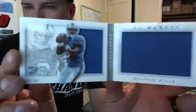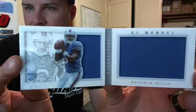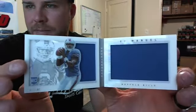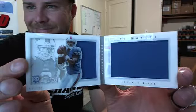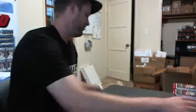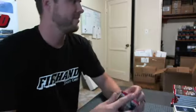And EJ Manuel jumbo jersey for the Bills, numbered to 199. Reply, we are the same thing. Leave me alone. You run my ship away. I want to run it.